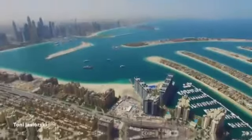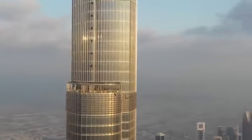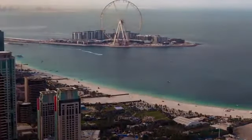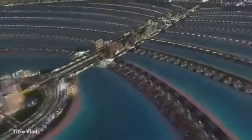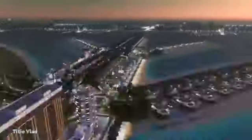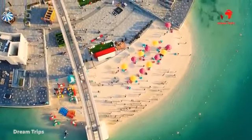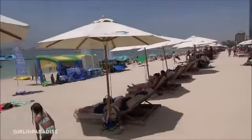In 2021, an observation deck on the 52nd floor of the Palm Tower opened, giving visitors a bird's-eye view of the entire island. And sprawling villas fetch astronomically high prices. Despite the failures of other islands off the coast of Dubai, Palm Jumeirah has become a popular destination for those seeking luxury and leisure.